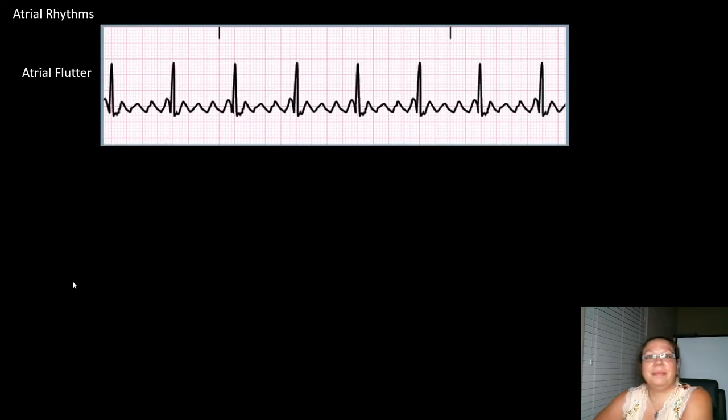Atrial rhythms. We're going to start with my favorite because I like a flutter. I love a flutter. I see this on the monitor and it's not an amazing rhythm. It's not really great for the patient, but I love it so much. And I don't know why. I just think it looks cool. I don't know. It's my favorite rhythm. When I see people in a flutter, it's so beautiful to me. I love it.